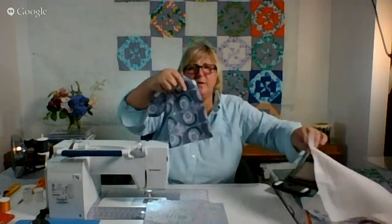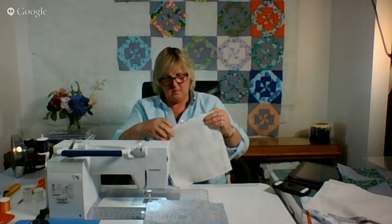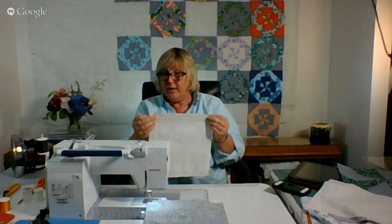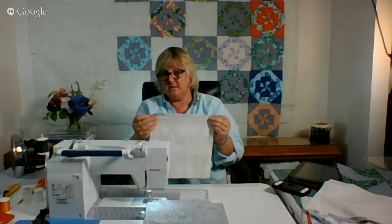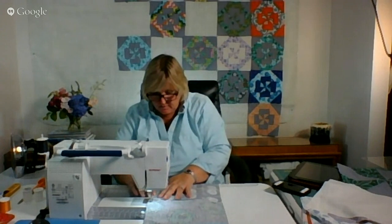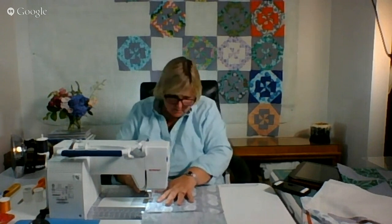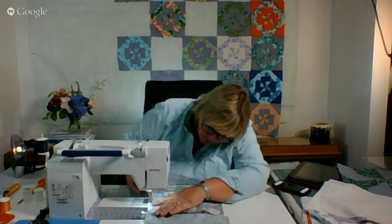Now there's a darker one that I'll put with this white one, and then I'm really hoping that by next Friday, I have this all together. That'll be my goal. And then we can look at doing snowballs in the corner.